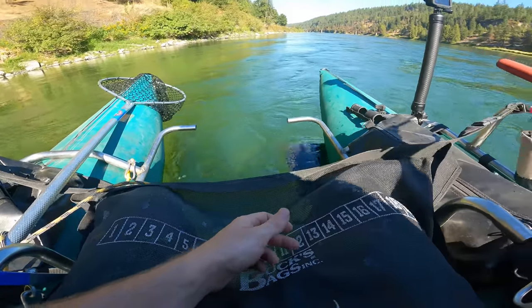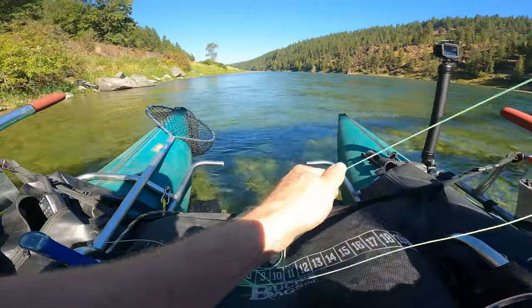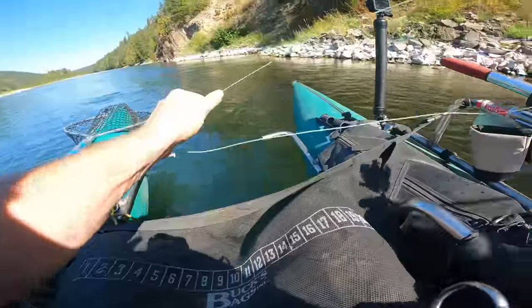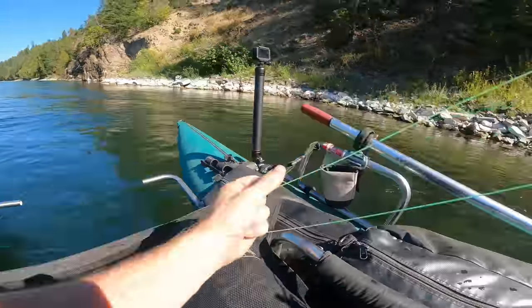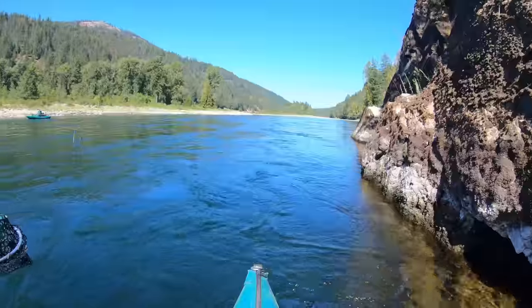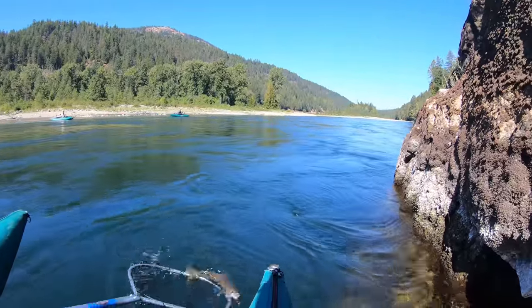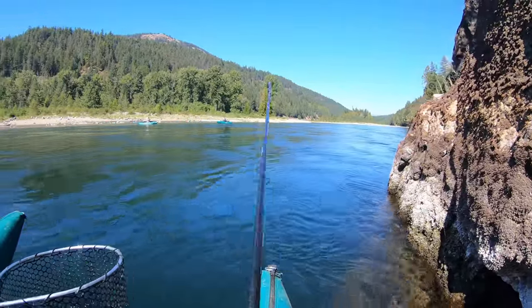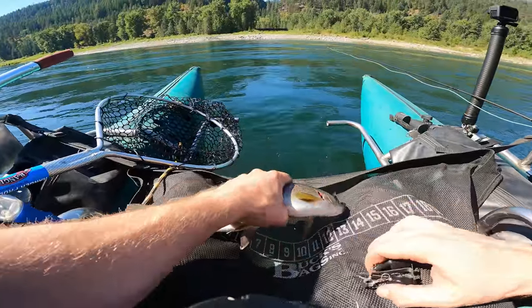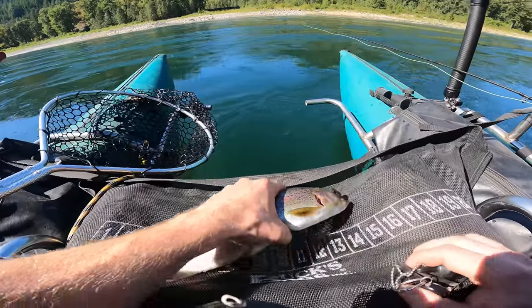Get back in this current up here. That was a nice fish. Oh man, they're everywhere. Oh man. I can't get him. Oh, come on. All righty. Oh man, the float's falling out. Let's see. Oh, we got about 15. Nice fish. Let him go, be free.